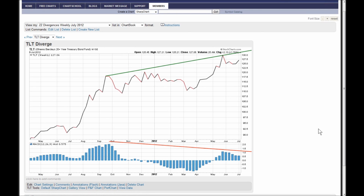Let's contrast the previous chart with the present day. This move here last summer was confirmed by MACD histogram. This is TLT making higher highs. TLT has moved quite a bit higher since then, yet we've got a bearish divergence here. So this move here has not yet been confirmed by the MACD histogram. It's possible that MACD histogram will spike up, but as long as this divergence is here, we would be concerned if we owned TLT.